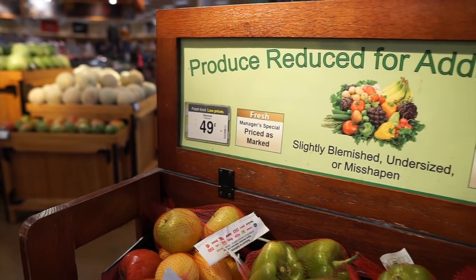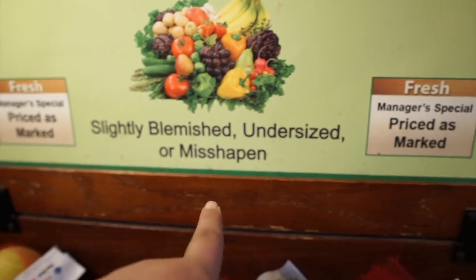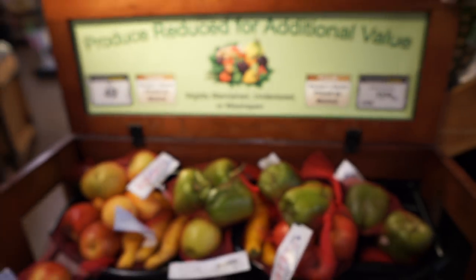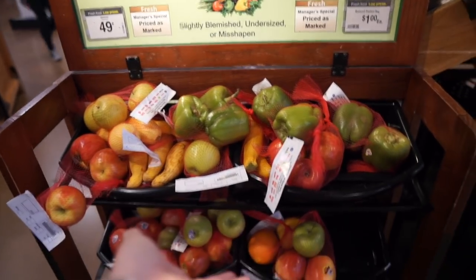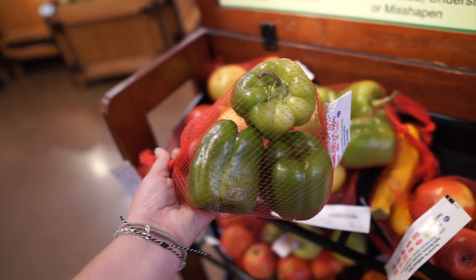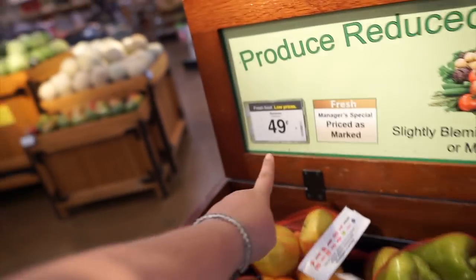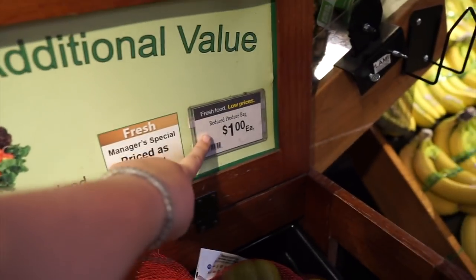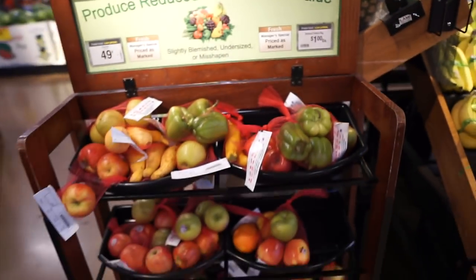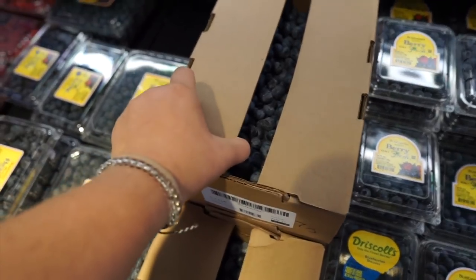All right, let's see what other package-free sustainable goodies we found at Fred Meyer. So apparently you can get things that are slightly blemished, undersized, or misshapen, like an imperfect produce situation, but at your grocery store. Of course it comes in this, so that's a little unfortunate, but that's pretty cool that they do that anyway, and then it's cheaper, I suppose. Very cool. Look. Oh, that's a steal.